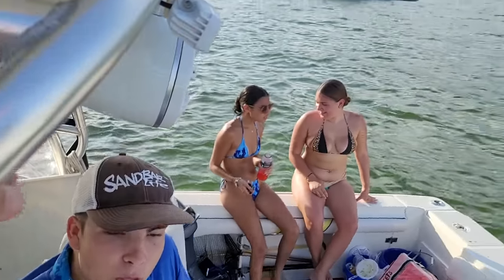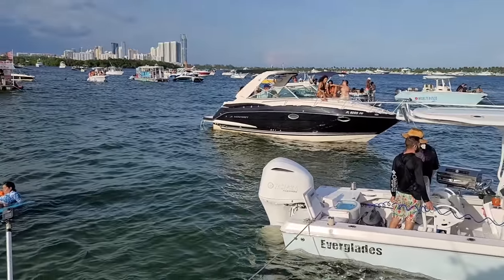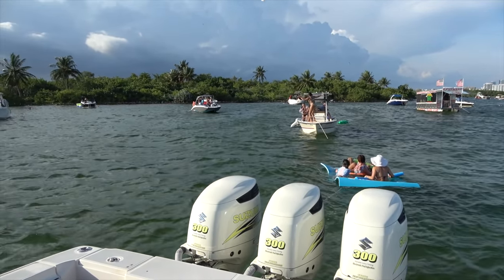Well, Matt's in the water, girls on the water, and they're trying to make the best of it, just like everyone here. Earlier, they were allowed in the sandbar, but I guess too many people were accumulating, so the patrols came and told everybody to get off.